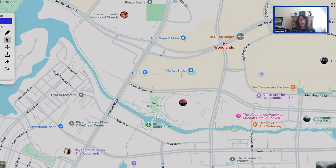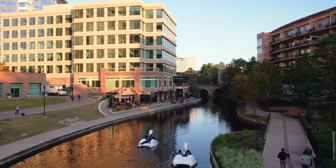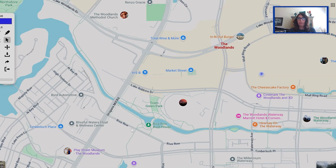There are beautiful parks here. This Town Green Park is gorgeous. It's huge. And you can go down with your kids, the Reba Boathouse here is where you get the little swans to rent to ride this little river, paddle boat swans. You can rent kayaks to kayak down here. It's just a lot of fun to come down. If you don't have your own paddle board or kayak or something that you want to put in the water, you can come rent them here and just spend the day floating the water.